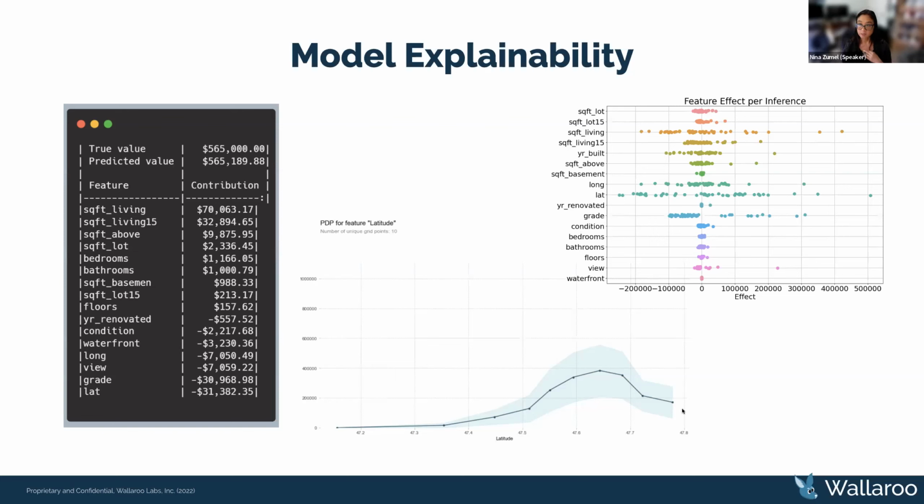As I said, this is not yet implemented in the Wallaroo platform. For those of you who are familiar with SHAP analysis, you probably know it's a very compute-intensive algorithm, so there are some issues with incorporating this into a production platform. We don't want to use up all the resources of the platform just on these analyses, so we are working on ways to address those issues. We hope to have an early version of model explainability incorporated into the platform very soon, and we will be happy to show it to you when it happens.